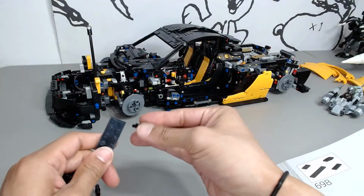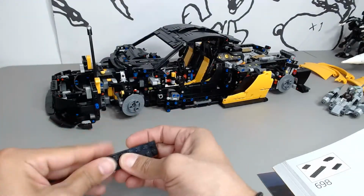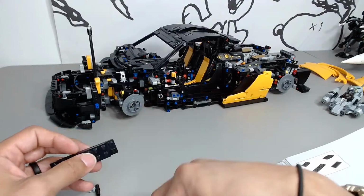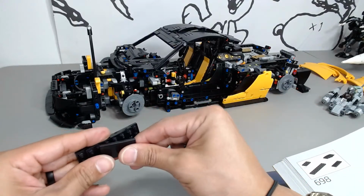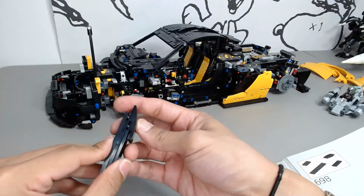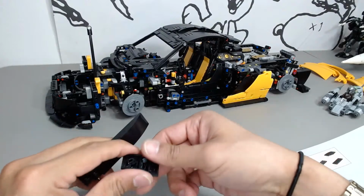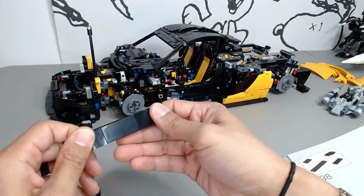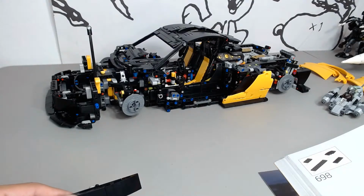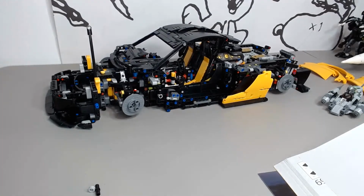Space on one side for two. Space on the other side for two. And then we are actually going to layer this into the top middle. And this is going to come down onto the side. And this is going to come down onto the side. Where does this go? It goes in the very front. And that is the end of bag 16.